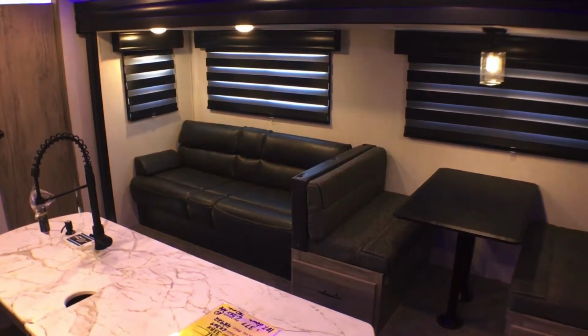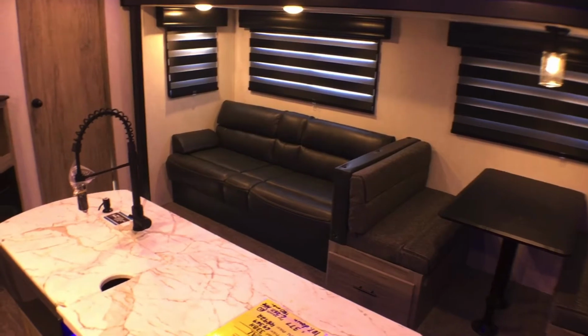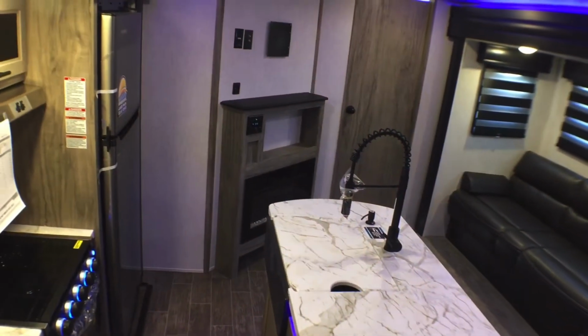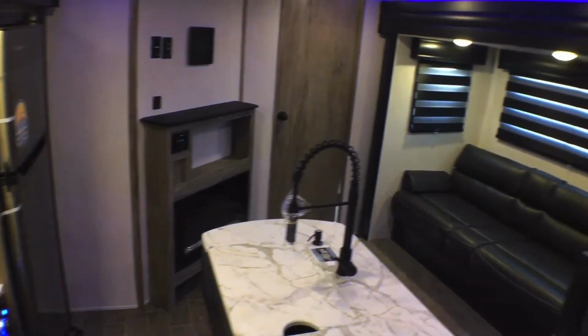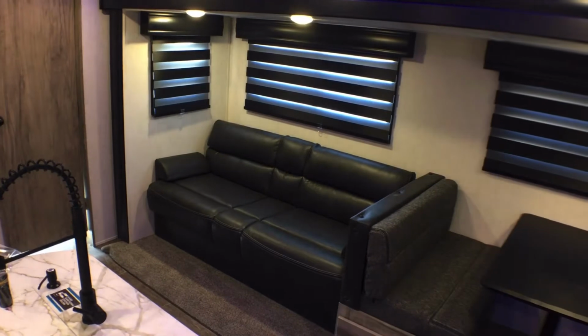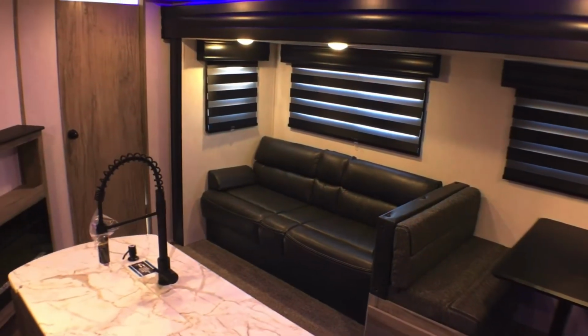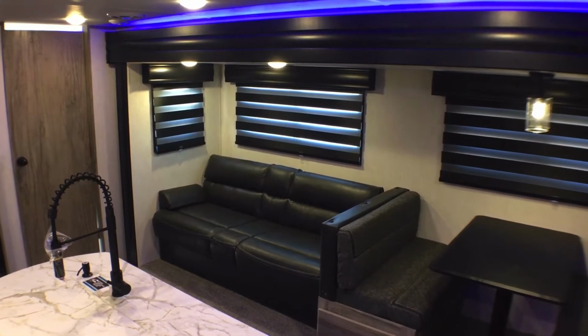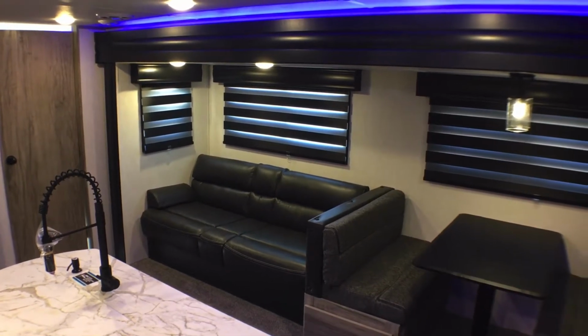So with the slide outs open, as you can see, if we pan around here just a little bit, you notice you have the dual opposing slides, tons of space in here, which is very, very nice, especially for a bunkhouse. You're most likely going to have a lot of people in something like this, and it gives you enough room to seat everybody and give everybody a place to hang out if you're stuck inside on a rainy day.